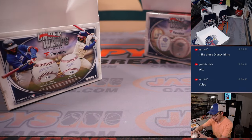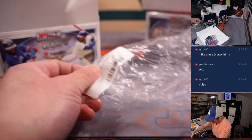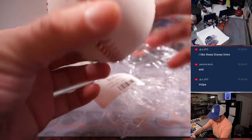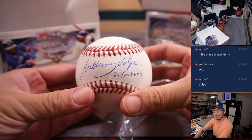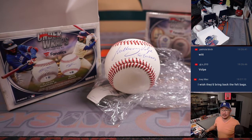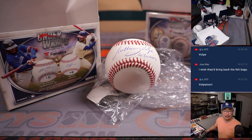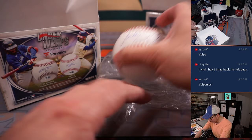Very nice. Your new starting shortstop for the New York Yankees, which is pretty awesome. There you go. You got the Go Yankees inscription as well. He is the youngest shortstop, starting shortstop on an opening day roster for the Yankees since Derek Jeter. Eric clicks with the Anthony Volpe. Nice.